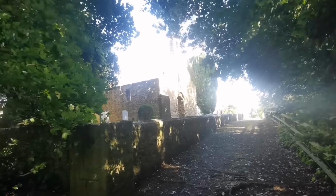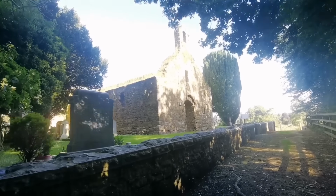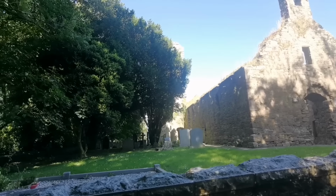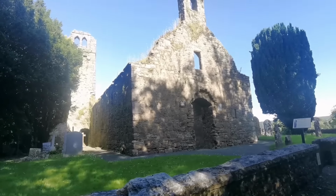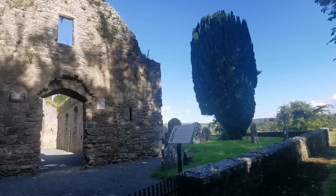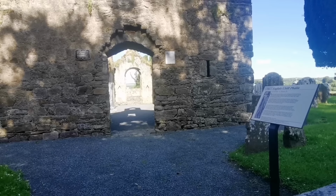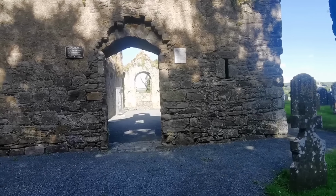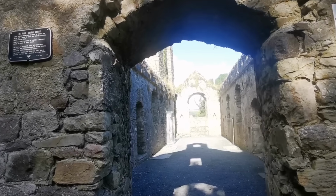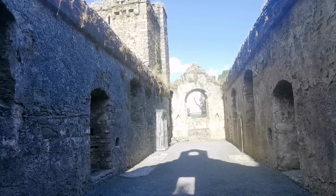Right, so this is the beautiful church here, and it's kind of shaded as you come in the avenue with those trees. So we'll walk around first, or maybe I'll bring you in first actually and show you the knight's effigy in there. And I believe the effigy was placed as a cover on his grave, and it was moved in here, and it's protected now with this glass box around it.